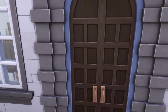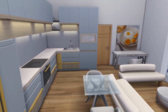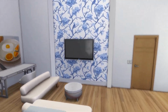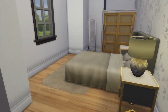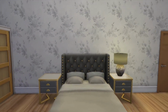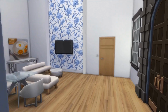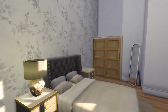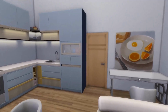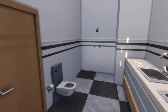Now this is the little granny flat, or the guest suite. I really loved the blue. I just thought it was really cute, really sweet, and just something nice. And then in here is the guest room. Again, I didn't furnish it because you probably don't want guests having all this random stuff. They're probably just coming in to relax. Very similar sort of vibe in here. And then back here we have a nice little bathroom. So it's got a tub, a toilet, and a shower, and a sink.